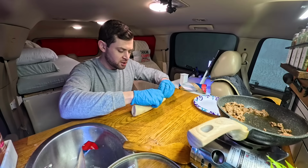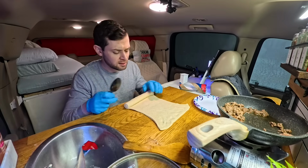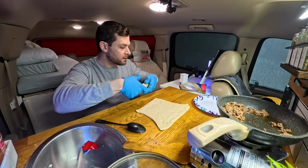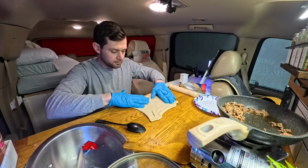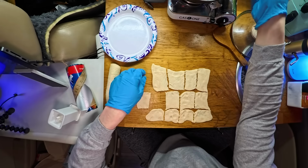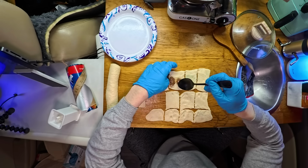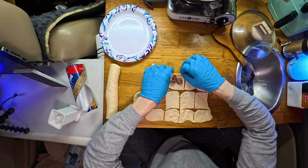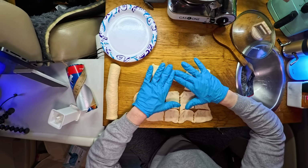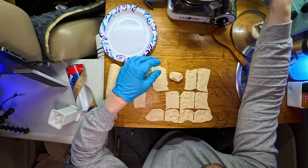To use my jiu-jitsu move on that one. Let's see, how do I do this? Okay, let's see. We'll work with it little by little. Okay. So we're gonna take a little bit, put it inside, and then close it shut, and then press it down. Does that work? I guess that works, right?